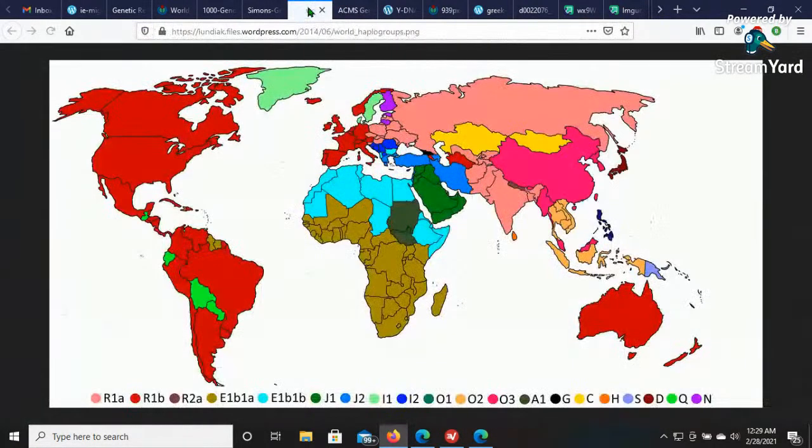Okay, this is today's population, where things are located, where people are today. So you can see, remember this R1, which is most of Europe. Most of Europe is covered by the R1b, as well as Australia, as well as South America, which was colonized by the Europeans. The Europeans, remember, are I1, so it'd be the Spanish and the Portuguese.